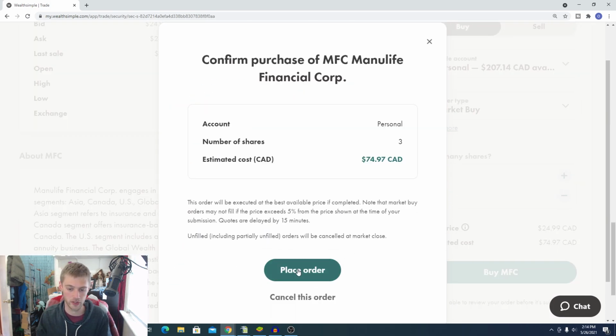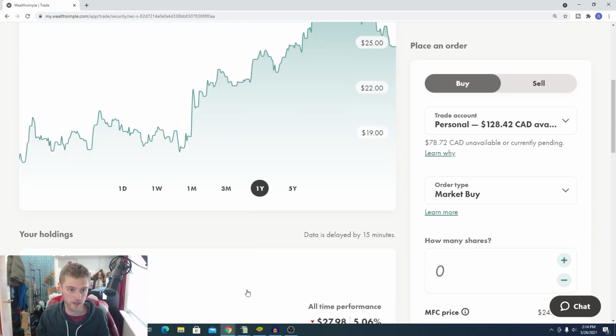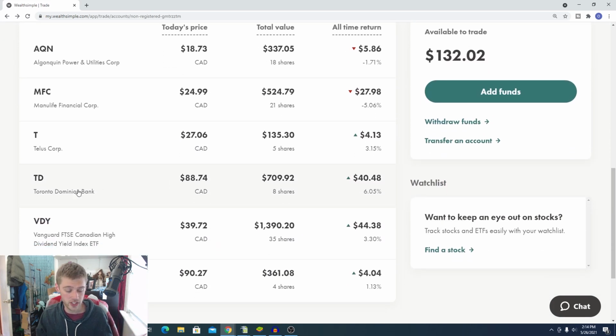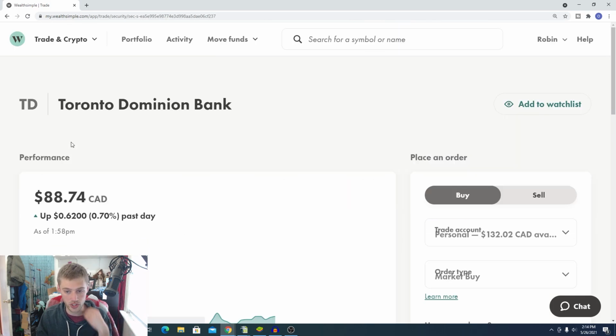And then the other stock I'm going to be buying today is once again another finance-based stock, and it actually is my favorite stock here. So we'll hit back here, and I'll talk about it in just a second. And that's going to be TD. So we're buying one stock that's dipped quite a bit that I think is a good buy. And then the other stock I'm going to be buying is actually my best performing stock inside my TFSA. And that is Toronto Dominion Bank, which is TD.